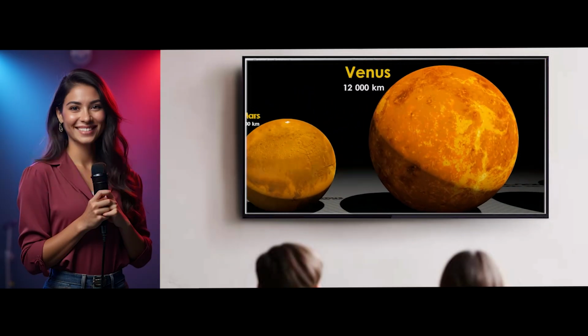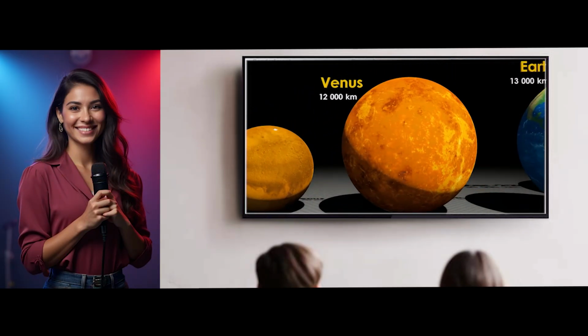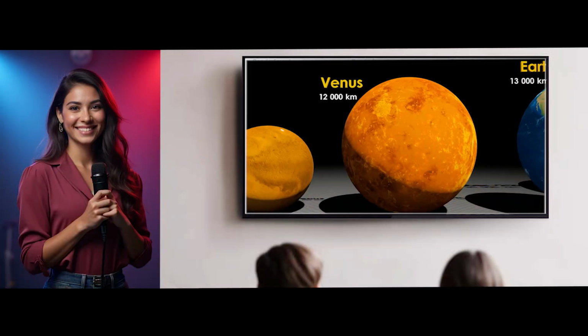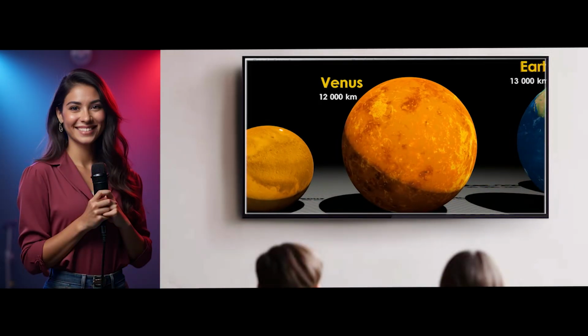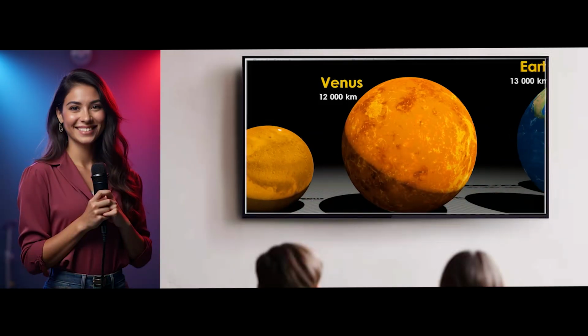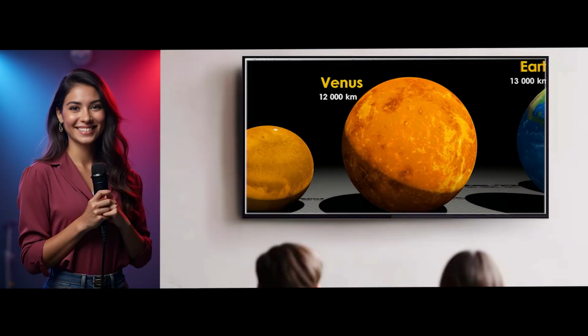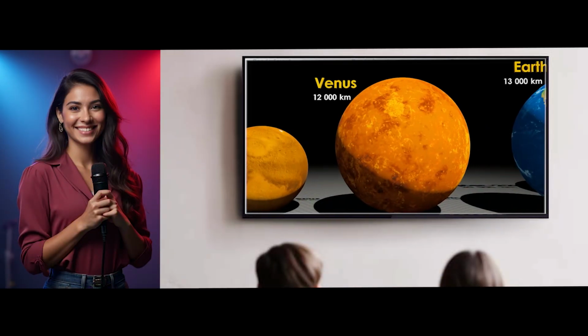Venus. Now we arrive at Venus, with a diameter of roughly 12,000 kilometers. It's almost exactly the same size as Earth, sometimes even called Earth's twin sister. But don't let that fool you. These two sisters have some deadly differences. Venus is the undisputed hottest planet in the solar system, scorching at around 465 degrees Celsius. Oh, and it rains sulfuric acid. Plus, unlike most other planets, it spins backward and does it so slowly that its day is actually longer than its year. Seriously, what a hellscape.